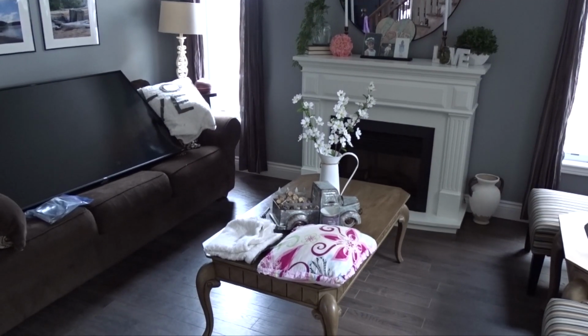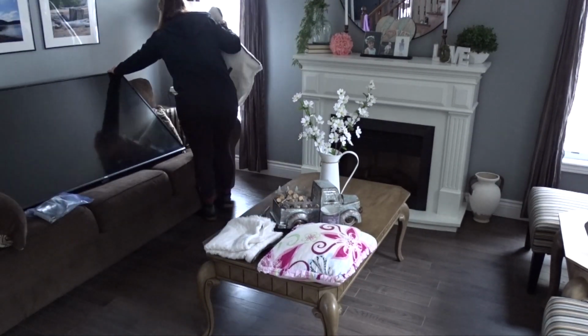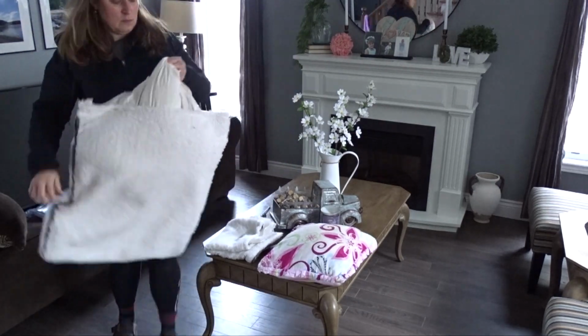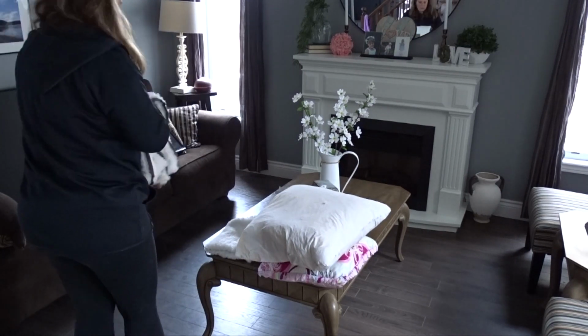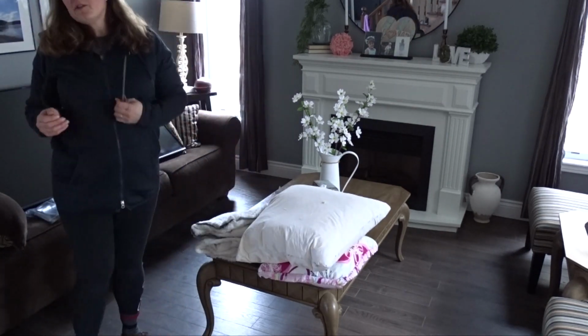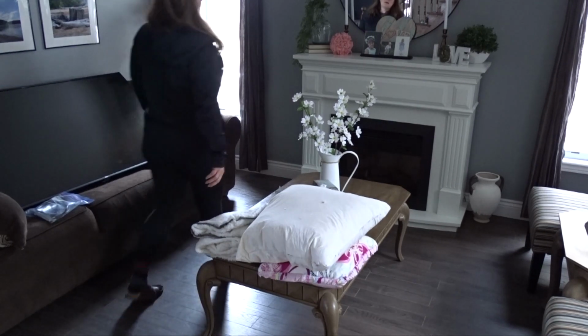I typically don't have a TV in my living room laying on the couch, but we were waiting for a repairman to come and pick it up because there was some glitching with the picture and it's still under warranty, so we had it just set up here for him to come and get it.